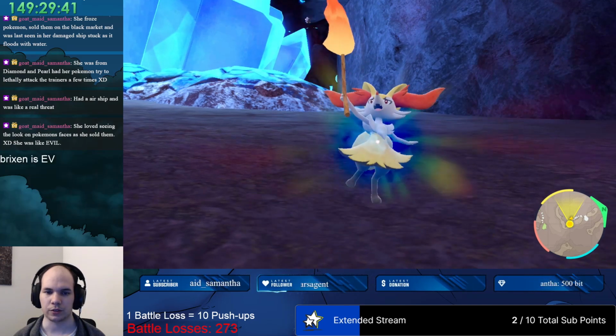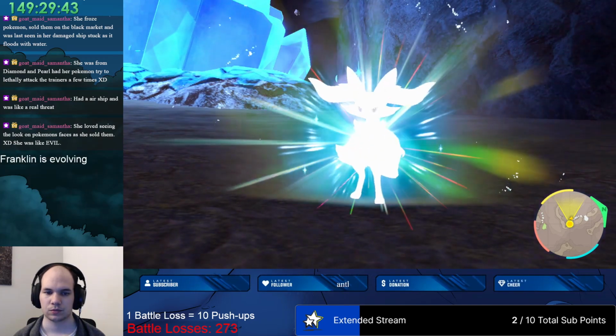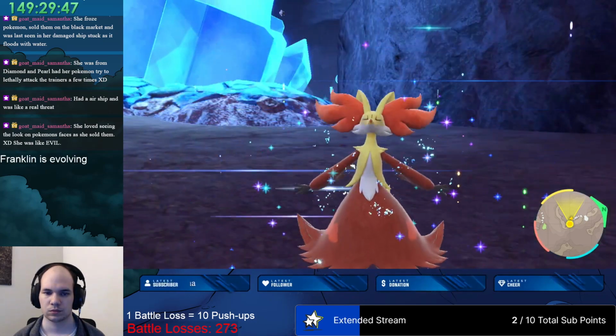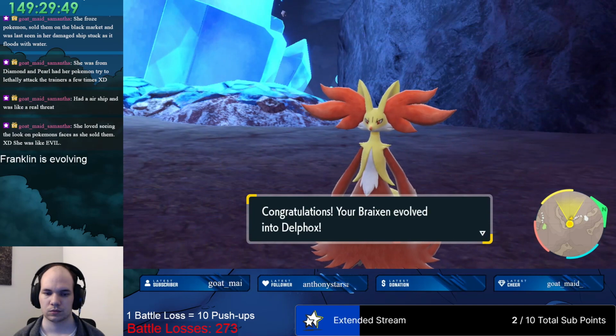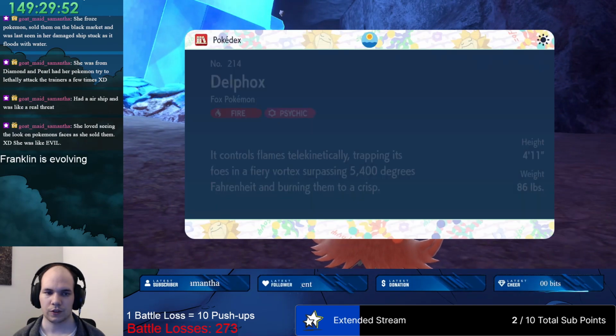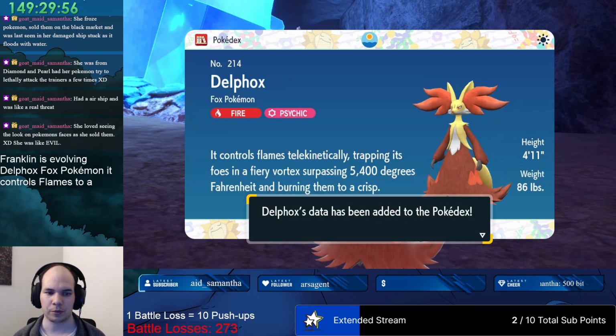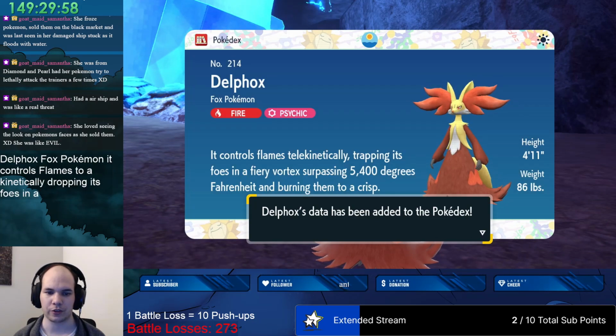Braixen is evolving. Delphox, Fox Pokemon. It controls flames telekinetically, trapping its foes in a fiery vortex surpassing 5400 degrees Fahrenheit and burning them to a crisp.